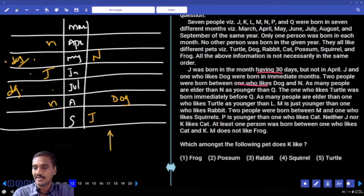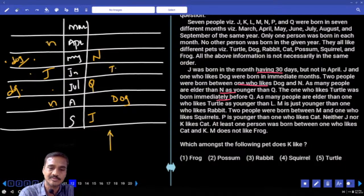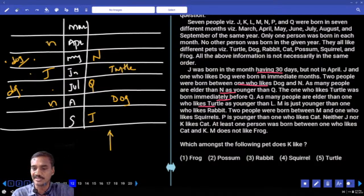Then dog and N. As many people elder and younger to Q: 2 elder and 2 younger to Q. And the one who likes turtle was born immediately before Q. Turtle is immediate. As many people elder than turtle as younger than L: elder than turtle 3, younger than L there must be exactly 3. L must be turtle. Then L is turtle.